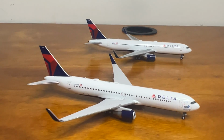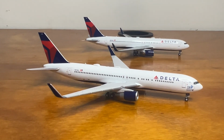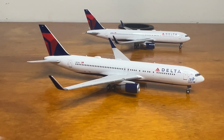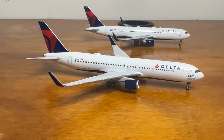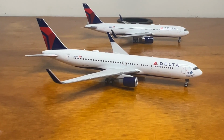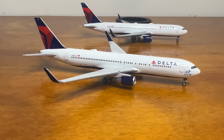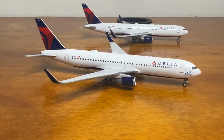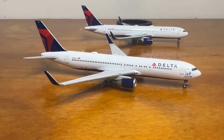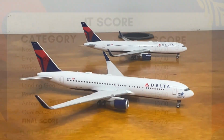Side by side, it's hard to notice the differences, maybe besides the winglets, but other than that, these models are pretty comparable to each other. I do have to give the edge to the Panda version because of the more accurate cockpit windows and the winglets. But if NG releases a future 767 without winglets, that model would be a really great one to get, and maybe even comparable to the Panda version. But with these two specific examples, the Panda definitely outclasses the NG version.